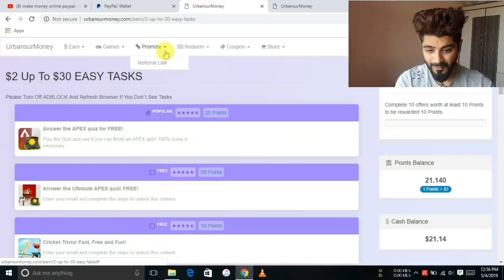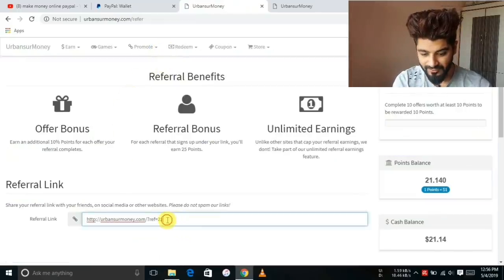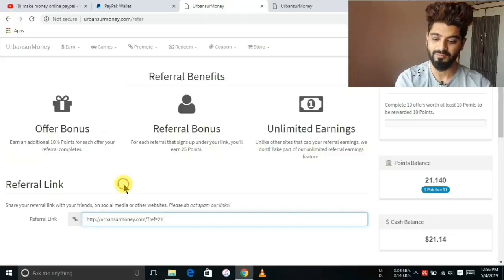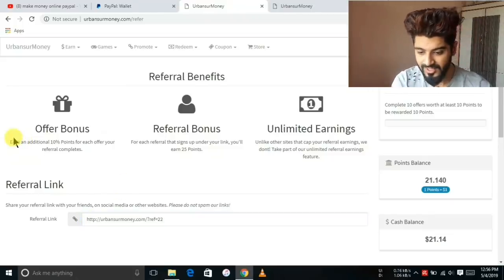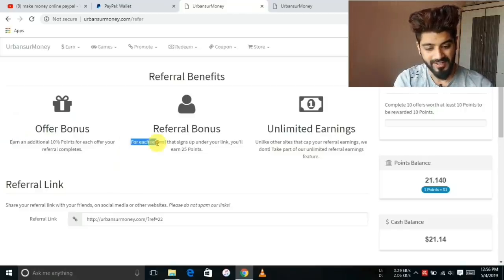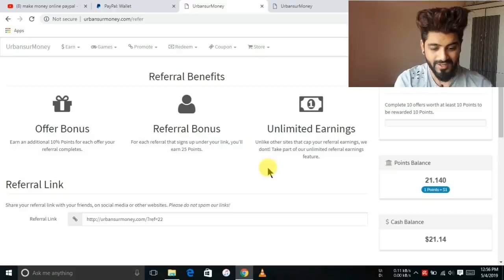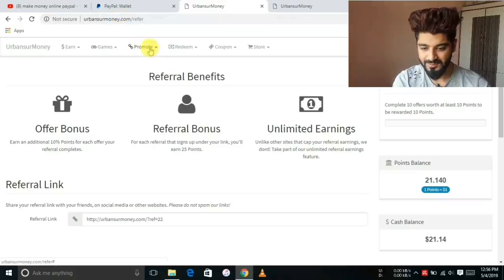You can also promote through your referral link. So after you share your referral link, this is my referral link, you will get 10% points for each referral. If your referral completes any offer or something like that, you will get a bonus of 25 points just for referring them, and these earnings are unlimited. There is no limit to this earning. So you can just promote through like that.